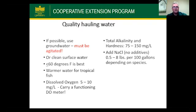One of the things I find a lot is people travel without a functioning dissolved oxygen meter, which is really kind of surprising. You need a functioning dissolved oxygen meter to help you regulate oxygen feeds, and we'll show you some dissolved oxygen delivery systems here very briefly. But really, you want to keep that dissolved oxygen up at 5, even higher, because it may be able to compensate for some of the stresses that the fish are undergoing while in transport. Total alkalinity, again, very critical, and hardness, at least 75, maybe 100 milligrams per liter.